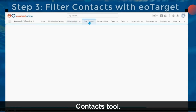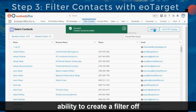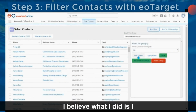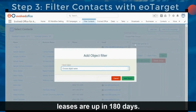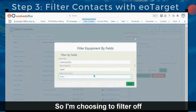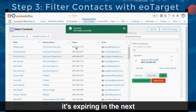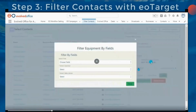So this is our filter contacts tool, and you're going to have the ability to create a filter off of any of those objects I showed you. For this example, I believe what I did is I created a filter for clients whose leases are up in 180 days. So I'm going to choose to filter off the equipment object. So I'm choosing to filter off the lease expiration date where it's expiring in the next, anybody who has a lease that's expiring in the next 180 days.